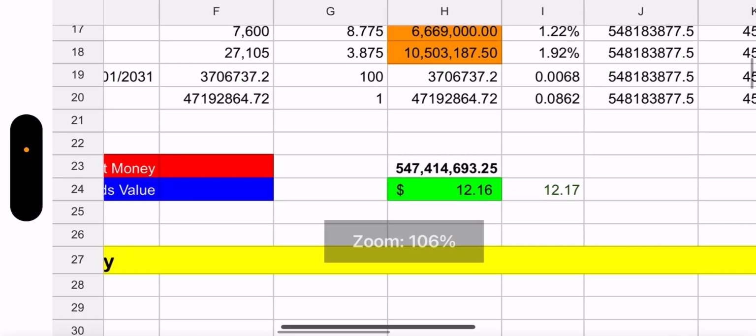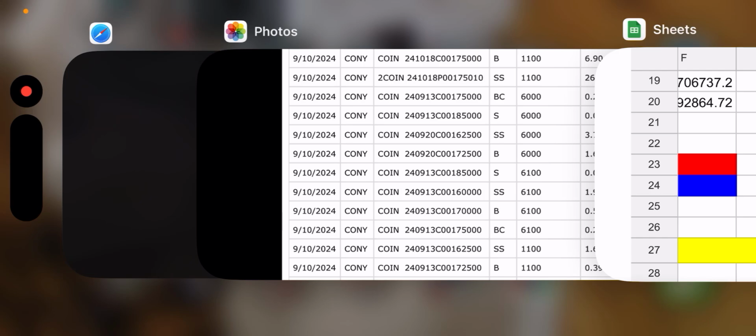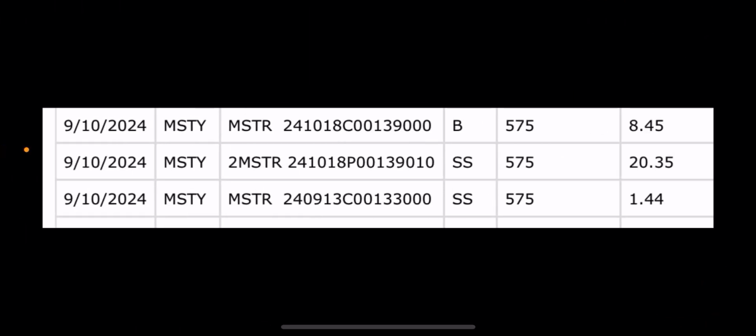Total net assets, 547.4 mil. NAV is 12.16, trade price 12.17. Moving on to, last but not least, becoming my favorite, straight and to the point, right? I don't know about you guys, but we're just adding contracts. 575 here, this many here, that many there. So what they did, they did a buy call, a sell put, adding 575 contracts to the current synthetic position of 139, and they sold a call for this Friday. Yes, they're still selling calls into the same freaking week, and I love it. They don't just jump to the next week on the Monday or on the Tuesday.